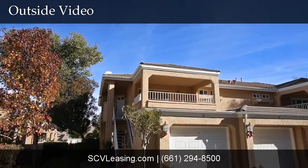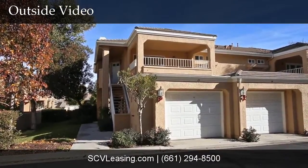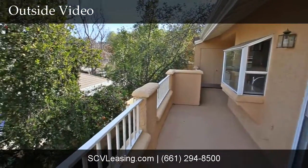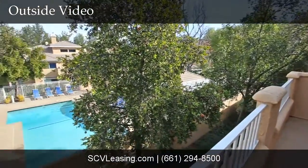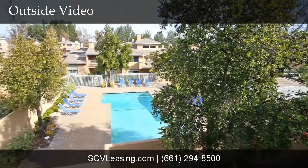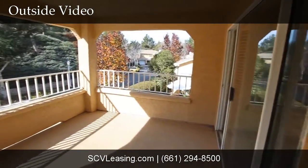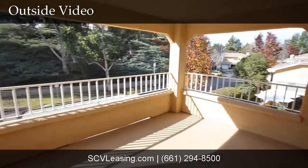Located in the Gated Arroyo West community off of McBean Parkway in Valencia. This lovely condo offers 1,156 square feet of living space and has two patios, one off the dining area that overlooks the community pool, and the second private patio off the bonus room that can also be used as a second bedroom.